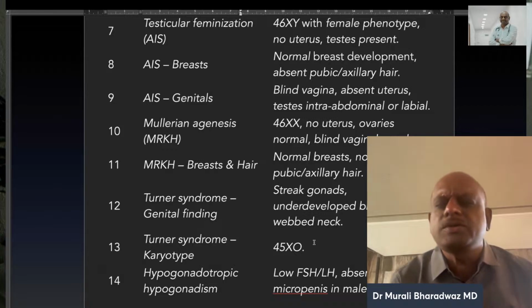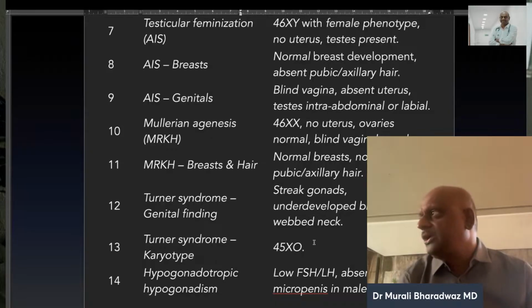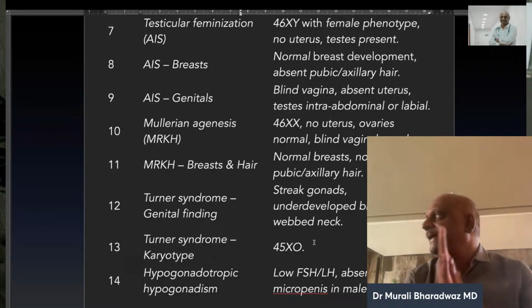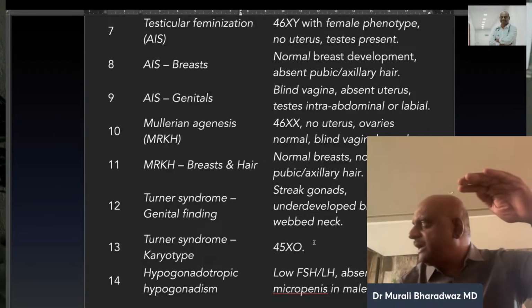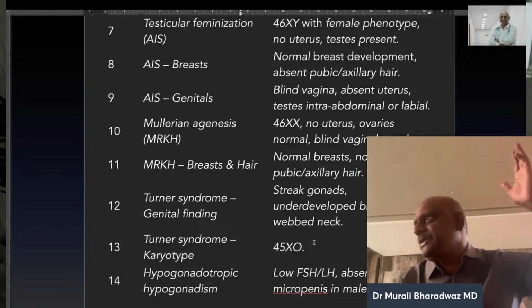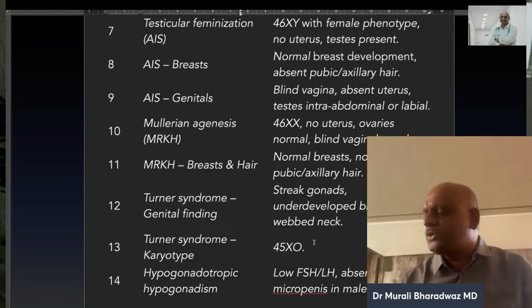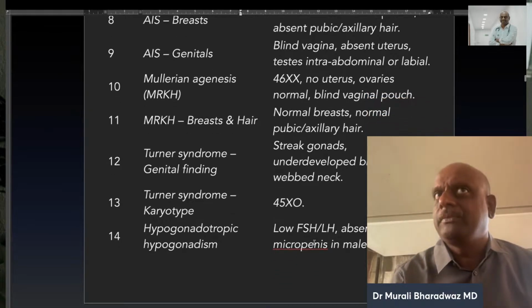Then you have Mullerian agenesis, which is called Mayer-Rokitansky-Kuster-Hauser syndrome, which is 46XX. No uterus, no ovaries functionally abnormal, but they have a normal blind vaginal pouch. Why? If you look at the development of the vagina, the lower part is derived from the urogenital sinus, which is endodermal. The upper part is derived from the Mullerian duct, the paramesonephric duct. If the Mullerian duct is not there, the upper part of the vagina doesn't develop, and what you see is only the lower part of the vagina. That is what we need to remember. Okay, doc?